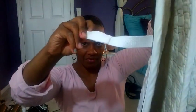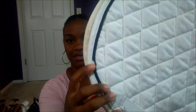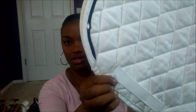They both have, oh, I didn't realize this one does not have the Velcro billet straps, so that sucks, but it does have the girth loops, and I cleaned it as much as I could. We even used a little bleach on this one, but I put it in the top load washer, and this is what happened. It messed it up. I'm not happy, and it kind of messed it up here too.